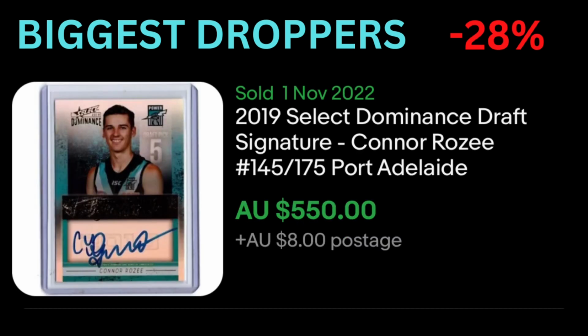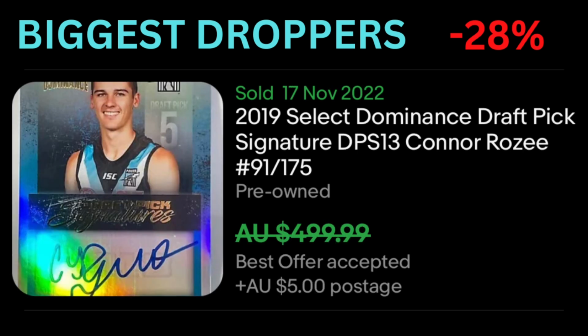Third, we've got the Connor Rozee DPS 2019 Dominance, sold for $558 on November 6th, and then $402 on November 20th. That's a 28% swing, or $156. And like I mentioned with the Dangerfield, you just have to mention that the AFL card liquidity is low, so these swings are actually very normal in AFL.